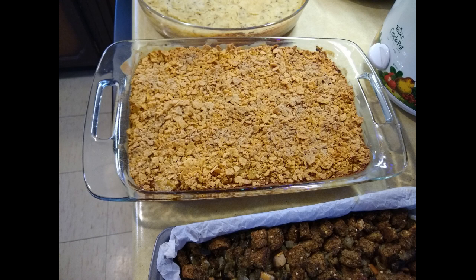Usually the cornflakes are also mixed with a stick of butter. We could have used vegan butter, but we don't like to eat oil of any kind. So we simply crushed up the cornflakes, put them on top, and then spritzed it with a little vinegar. And then we sprinkled some nutritional yeast and a no-salt seasoning just to give it a little bit of flavor. And this tastes just as delicious as I remember.